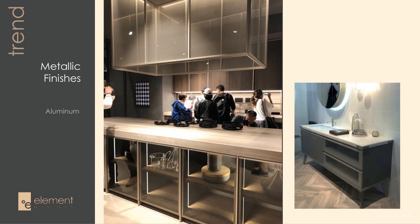And next we're going to look at aluminum. Aluminum is a very classic material that's used in aluminum frame glass doors and extends to a variety of structures and components that are used in today's modern kitchen designs. The resurgence of a natural anodized aluminum finish in its true color, I think, really speaks to modern simplicity and getting back to the basics.